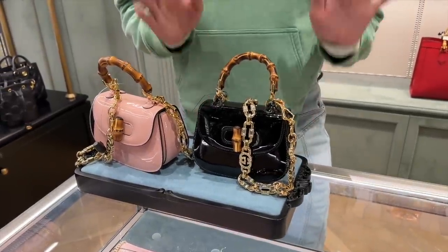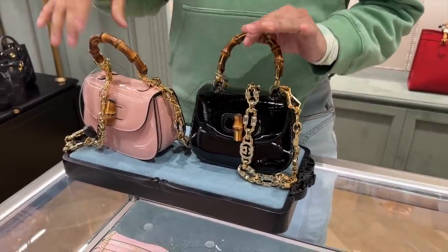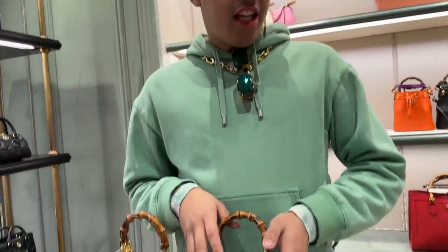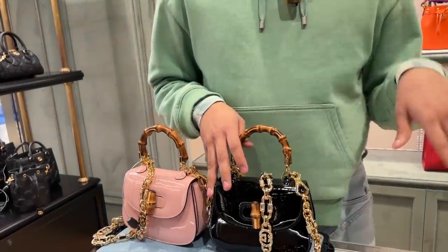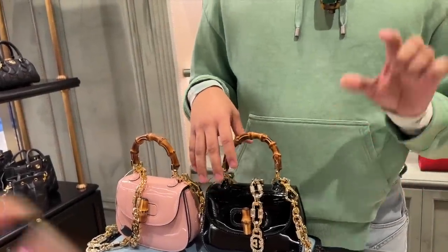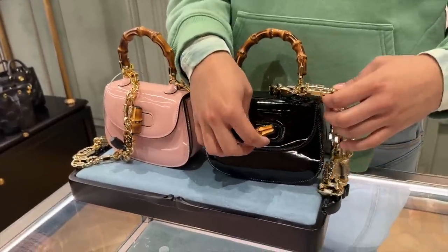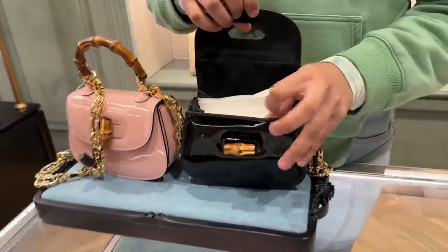No. So they created this in these colors. There's a white one. It's gone. There is a Jackie version to it as well. But that one, I believe, was the mini Jackie. The mini Jackie, yes. So it's supposed to be like a Menardier. Yes, something just very tiny. It's in patent.